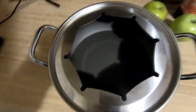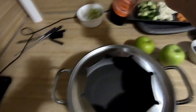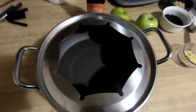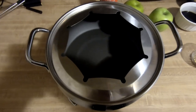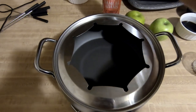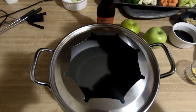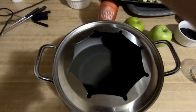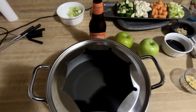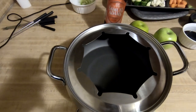With your fondue pot, you will add 12 ounces of beer. Now, this is an Oktoberfest, which is a good beer for this kind of thing. European fondue, good flavors, things like that. I recommend that you do not use a thin American beer like a Coors or a Budweiser or even a light beer. Don't use those. Go for something with some more flavor, like an Oktoberfest or a Belgian ale, or a wheat beer, or something like that. Something with more body and more flavor.